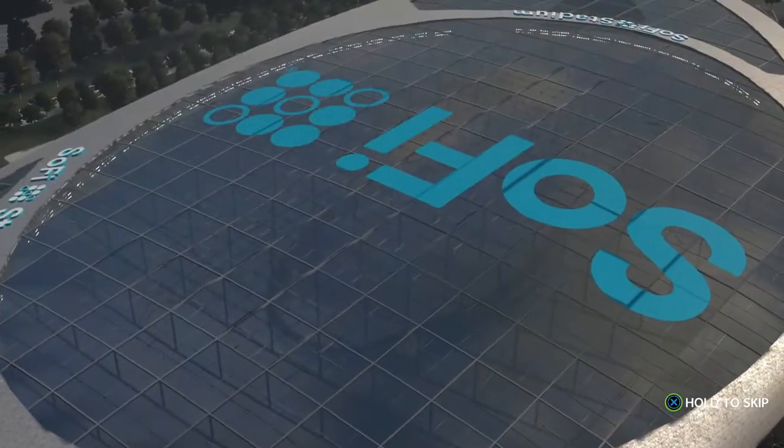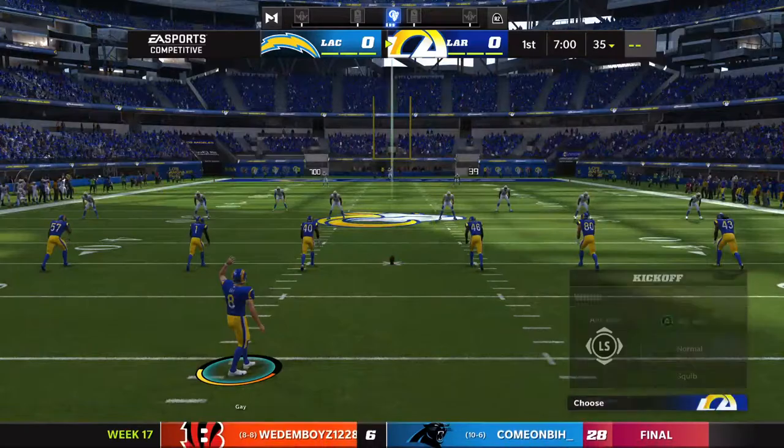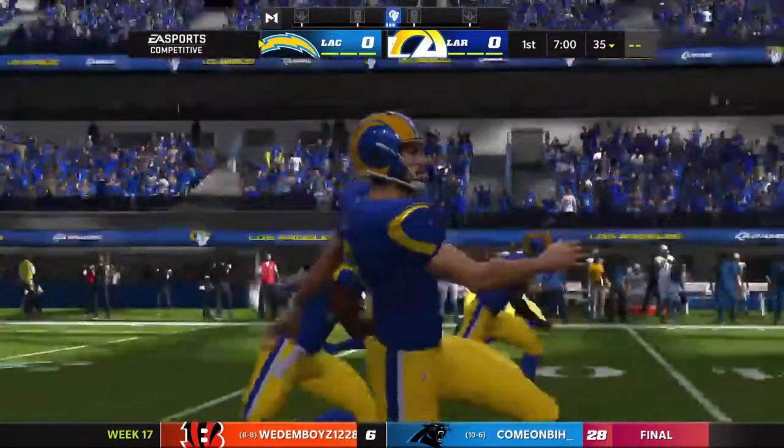It's the National Football League, presented by EA Sports. Coming up, we've got what should prove to be a good one between the Los Angeles Chargers and their Southern California rivals, the Los Angeles Rams.